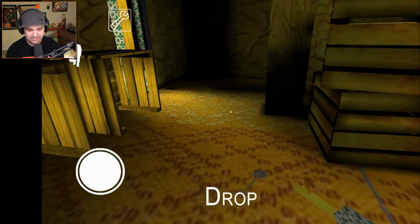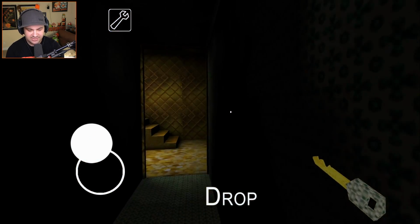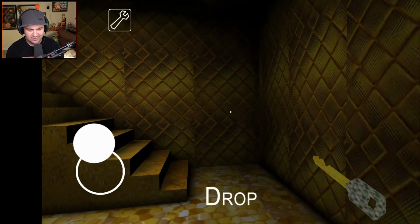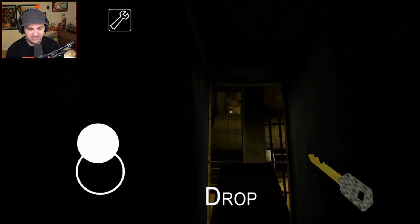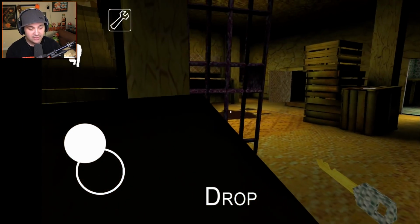Ooh, interesting. This is very similar to what it was last time, isn't it? The safe key was in the secret room, and then the weapon key was inside the safe. It's really interesting. Also, Granny, where are you? I think she's in the secret area. I don't want her to be in the secret area because I want to get the weapon.